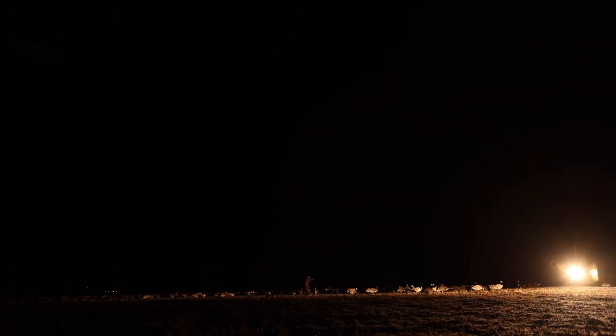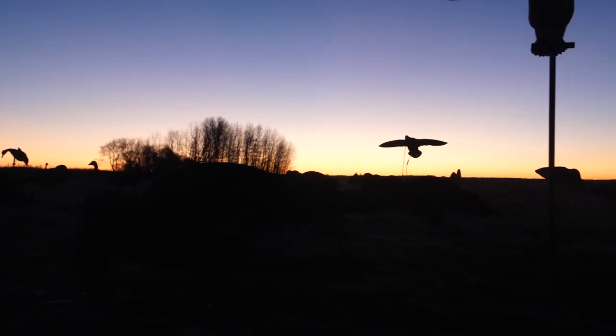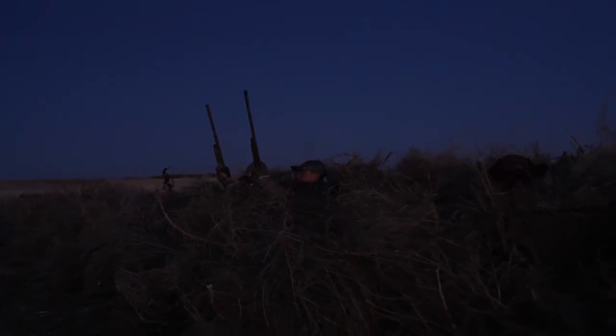Yeah, this morning we're hunting a huge bean field. It's a mile section field. We set up about 30 dozen Canada and spec silhouettes. We were hoping for a little more wind this morning because there's about 10,000 whites in here and at least 5,000 specs or so. But weathermen didn't cooperate, so we couldn't set a huge white spread. But we set a few socks, hopefully draw some big bunches of snows still.